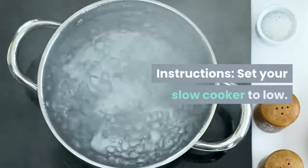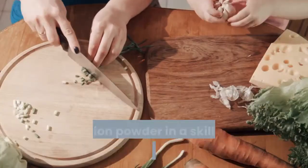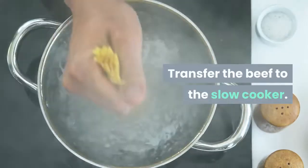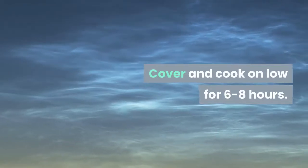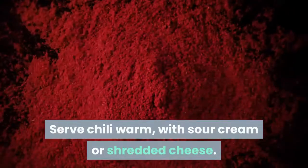Instructions: set your slow cooker to low. Cook beef with garlic and onion powder in a skillet over medium-high heat until browned. Transfer the beef to the slow cooker. Add the remaining ingredients and stir gently to combine. Cover and cook on low for 6 to 8 hours. Serve chili warm, with sour cream or shredded cheese.